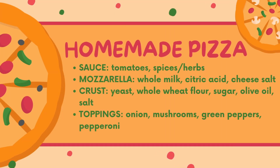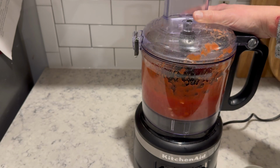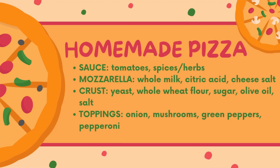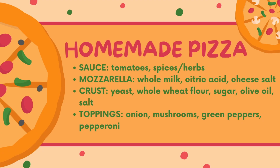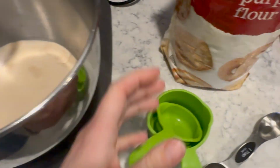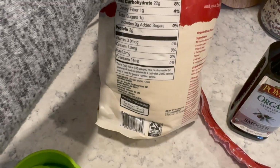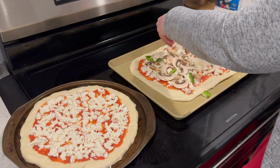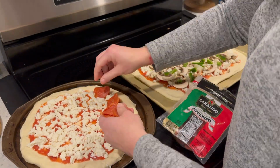But our homemade pizza had tomatoes from our garden that we had canned, so it was literally just tomatoes with some spices and herbs added. We made the homemade mozzarella cheese, which had the whole milk, the citric acid, a little bit of cheese salt. Our homemade crust was yeast, whole wheat flour, and I made sure to get a whole wheat flour that wasn't enriched, it wasn't bleached. We used a little tiny bit of sugar to activate the yeast, olive oil, salt, and then we did some fresh vegetables. We did the onion, mushroom, green pepper, and then we did use packaged pepperoni because I don't know how to make homemade pepperoni. Maybe in a future video.